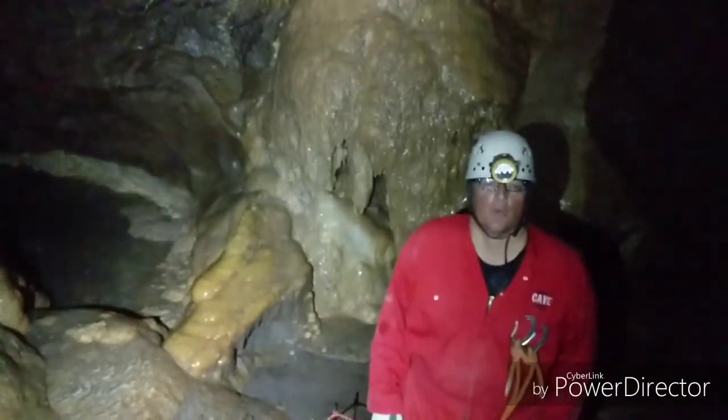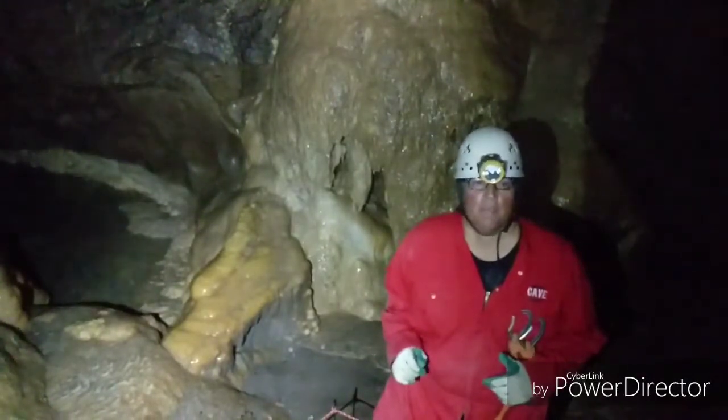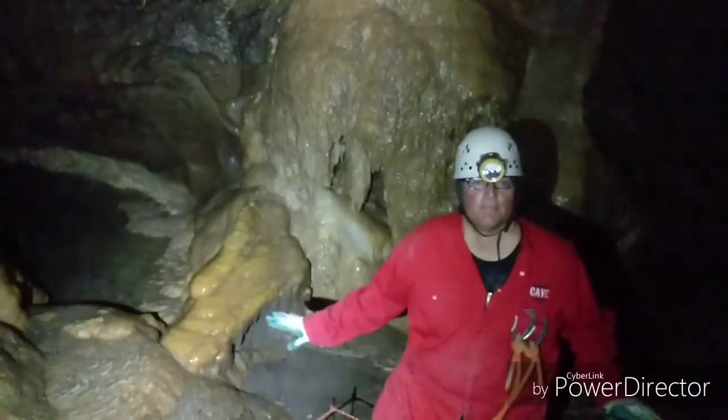Hi everybody, here we are at the grotto part of the cave. Now this is the part that's more moist than the upper part of the cave. As you can hear, there's a lot of water seeping out from the top. Let's take some time to listen to this.